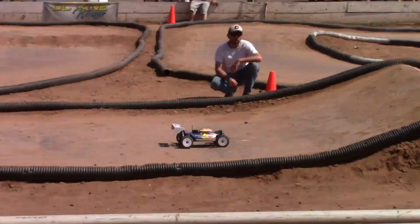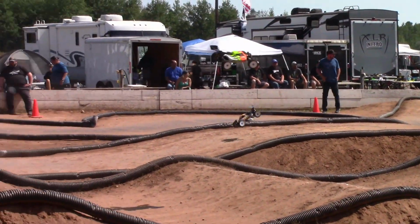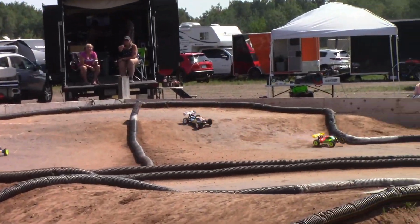The buggy final has started. Kyle Holmberg, series points leader, is out front and looking smooth. Kyle started in P1 and would end up leading the race from start to finish.